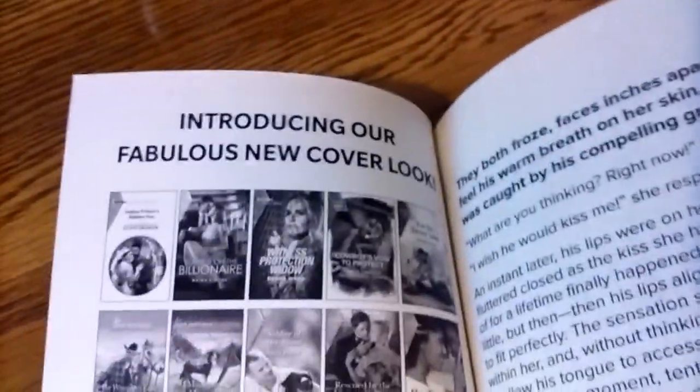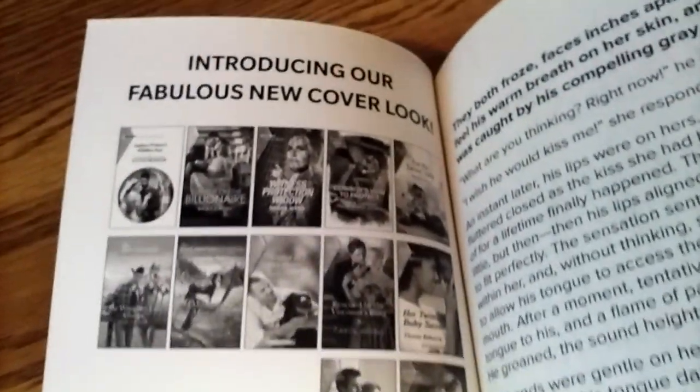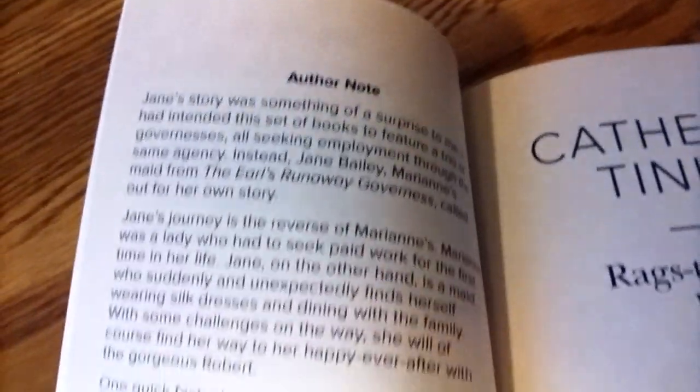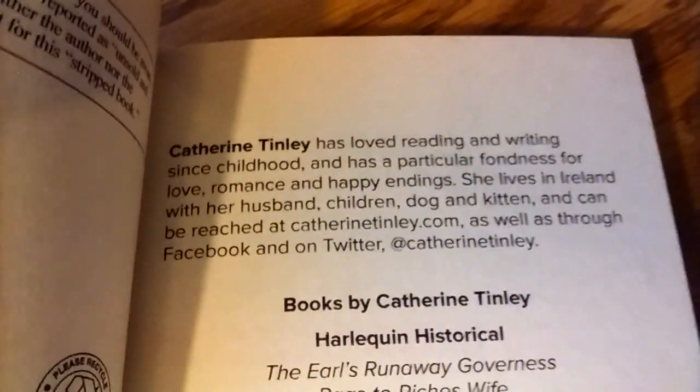Oh, and it says, introducing our fabulous new cover look. They recently redesigned the covers. They call it refreshing the covers, so that they have a little triangle in the corner there. Now, I actually kind of prefer the little badge one, but this isn't too bad either, and it kind of lets people know what the brand is. And there's another author's note. A lot of these historicals have to be researched. Copyright 2020. And here's their information.